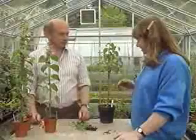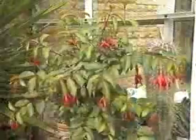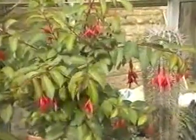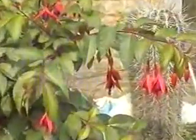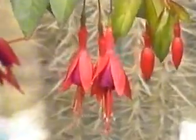Well, I can see that this size of standard is going to be very useful for conservatory and greenhouse staging. But my favourite plant out of all the ones you've brought is one that's a bit like a cross between a standard and a pillar, and that's that beautiful plant of Corallina.